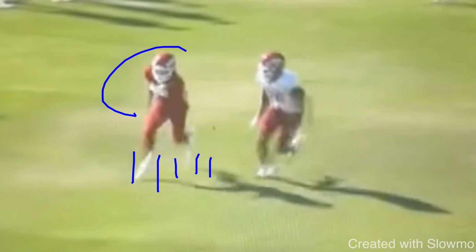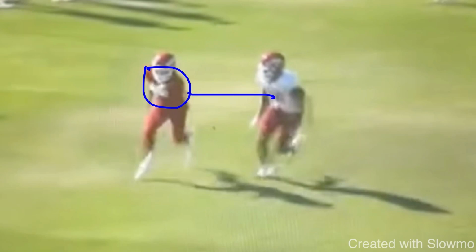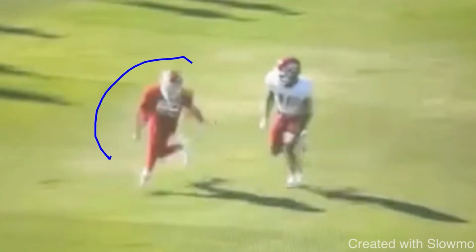And then last but not least, your body language has got to sell fade. I always tell my receivers, pretend like you're pulling a sled. I'm sure some of you have ran with one of those speed sleds before, a parachute. You have like a slight forward lean with your upper half. That's what we need. All of those things say that we're running a fade.